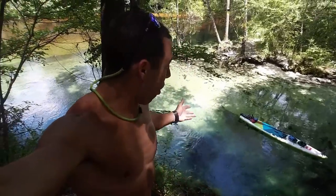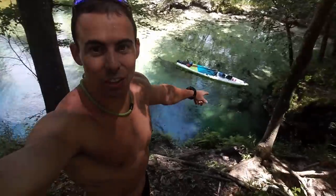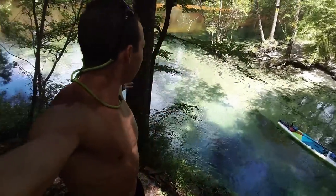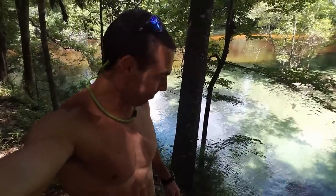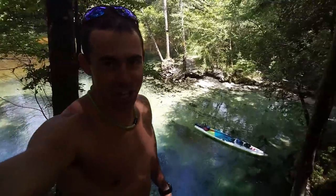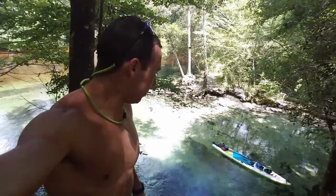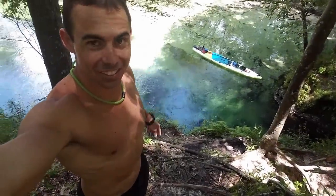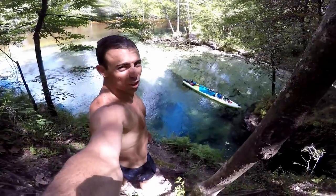Now I'm at another spring, not far from where I just left. And this one, I've been here before, this is awesome. It's just pumping out from underneath, just a hole in the wall right here, right into the beautiful Econfina Creek. This is gonna be a good day trip. I think I'm gonna jump off from up here down into there. This looks like a pretty good spot to jump from.